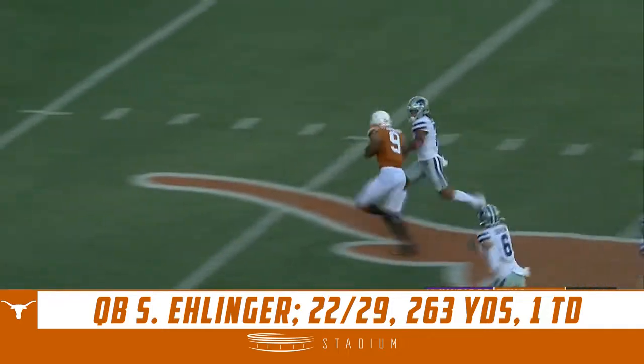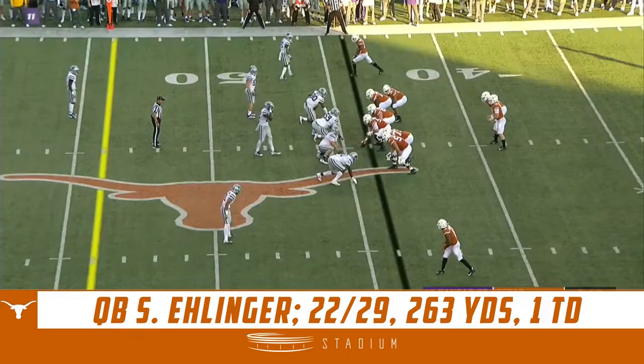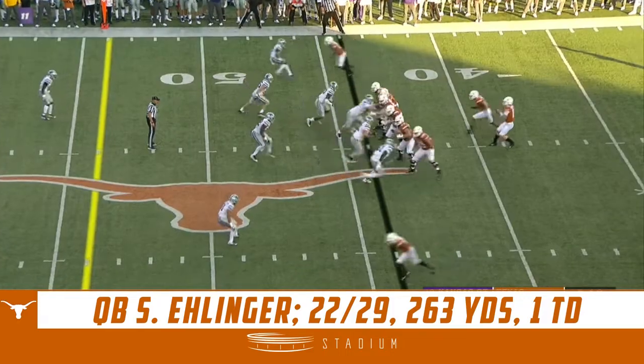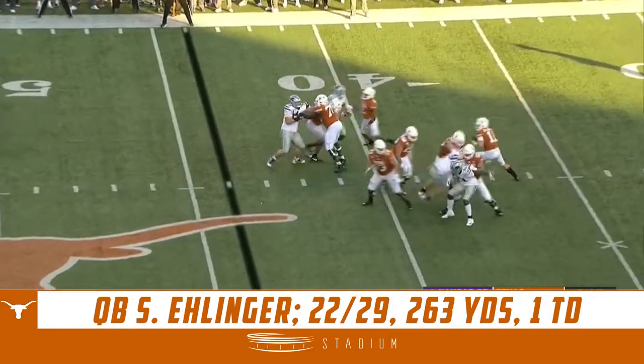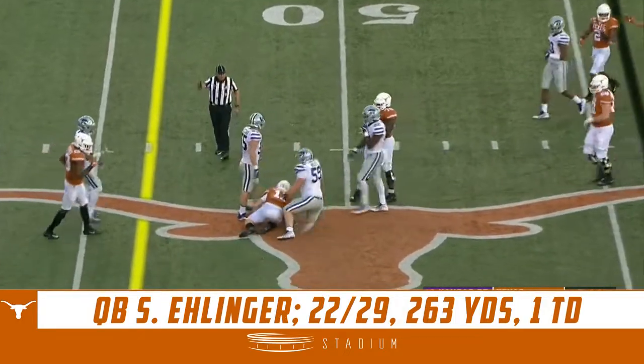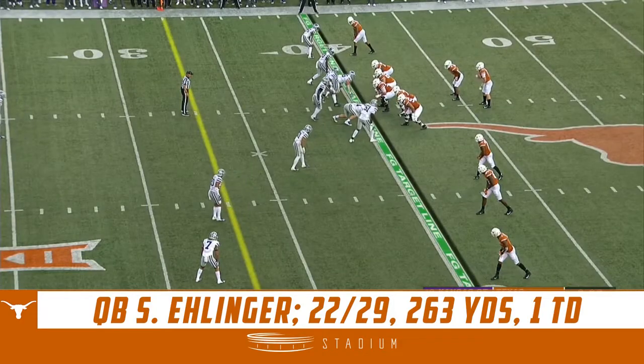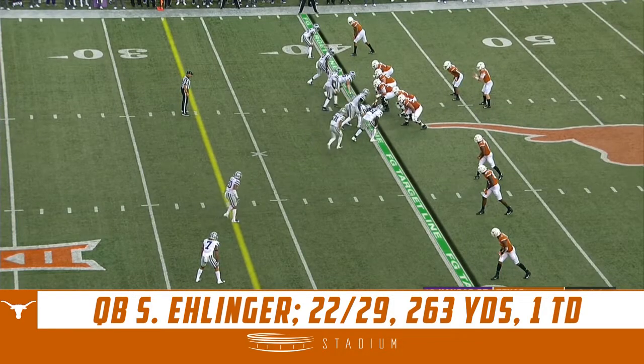Ehlinger caught. Johnson stiff-arming his way inside the 35. It's going to be a shot down here for Texas. Might take a shot downfield. Ehlinger instead steps up and takes off. Thrown down at midfield by Drew Wiley. In the middle of the field, see, Greg, you're right. Field, you might be able to work a back shoulder one-on-one to the top of the field.